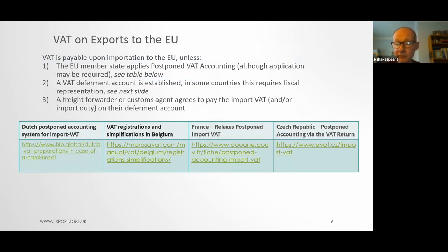Belgium did or has postponed VAT accounting, but following some misuse and some potential fraud and unpaid liabilities, it's now more a registration process. I must stress that it has been companies and businesses in Asia moving goods to the rest of the world via Belgium that has caused concerns there, and the tax authorities in Belgium have become more robust and rigid as to who they allow the relaxations to postpone VAT to apply.